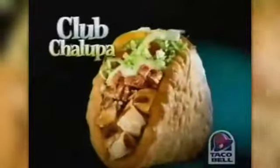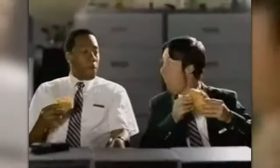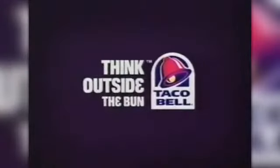Taco Bell's Club Chalupa. Crisp bacon and grilled all white meat chicken, loaded into a crispy, chewy chalupa shell. It's one club only Taco Bell could create. To get the club with a twist, think outside the bun.